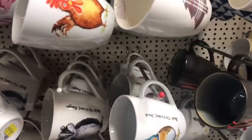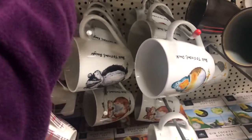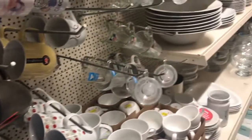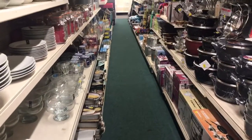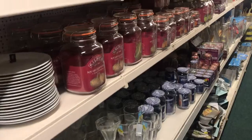They had some lovely mugs. I specifically liked this one, back to front hen, and you can see it's got the front, and then on the reverse it's got the back side of the hen. Some lovely mugs, reasonably priced. You can get almost anything and everything from here.